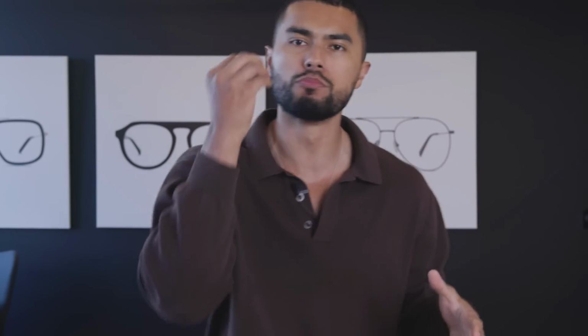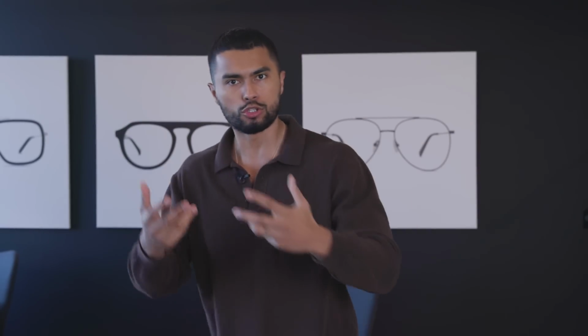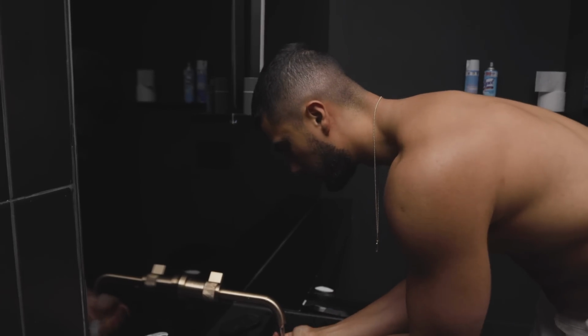Something as simple as just moisture. Bro, just moisturize. You moisturize, you get rid of dryness, you get rid of ashiness, you even get rid of oiliness. See, the reason why your skin is overproducing so much oil is because it feels like it's dried out. So every morning when you moisturize, you keep your skin hydrated to avoid it overproducing oil. That's how you look better.